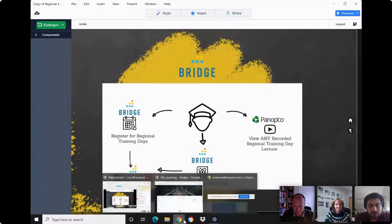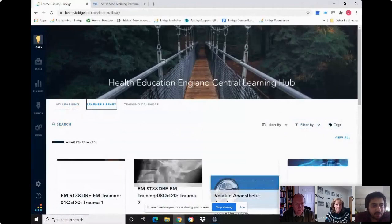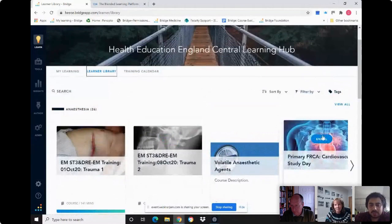And if you can see that, this is the Bridge platform here. And let me just give it a little refresh. So this is the front page of the Bridge platform. And you can see we have categories of all of our specialties here that you can go through. And these are online courses that have been built within Bridge. And I can self-enroll onto these at any point.